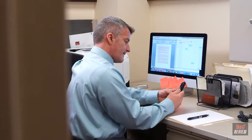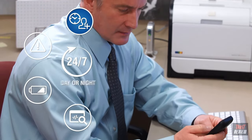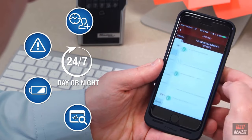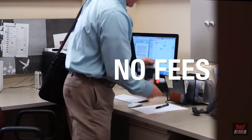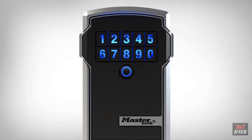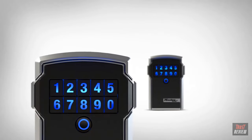We put security in the palm of your hand with easy-to-use features like around-the-clock access control, tamper alert notifications, low battery reminders, and guest activity auditing to let you know who used your lockbox and when. And best of all, there are absolutely no additional activation or monthly data fees to worry about, and no long-term contracts.